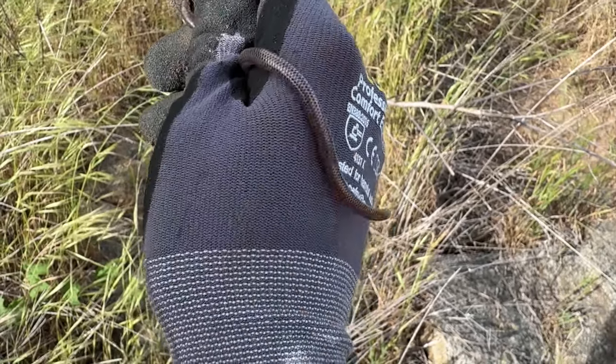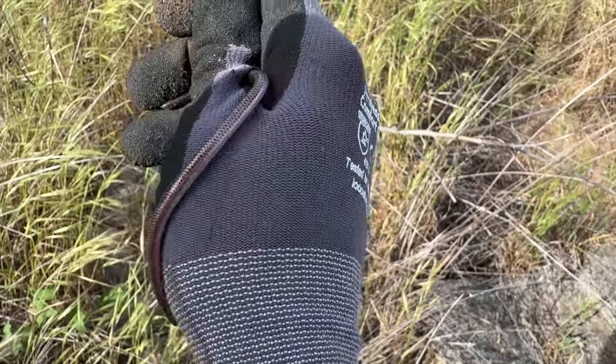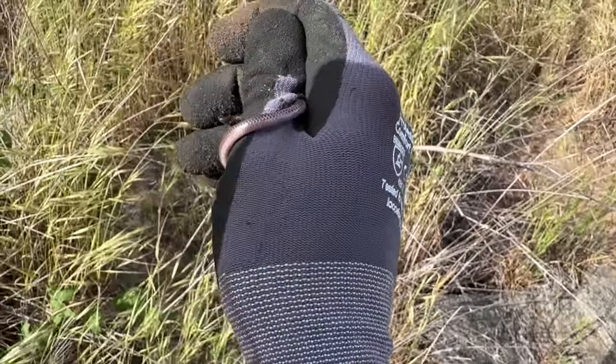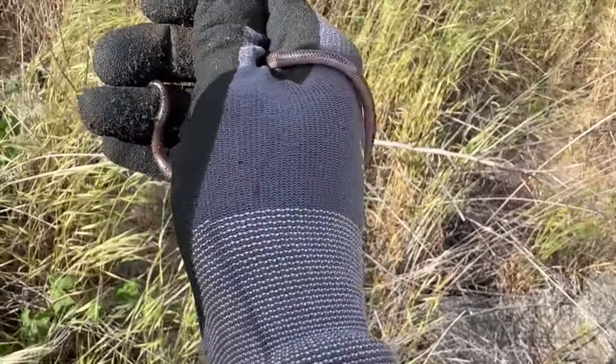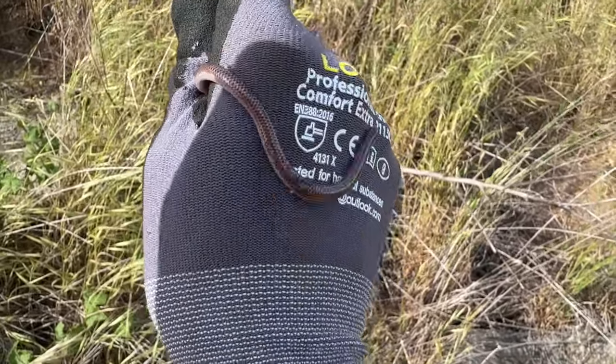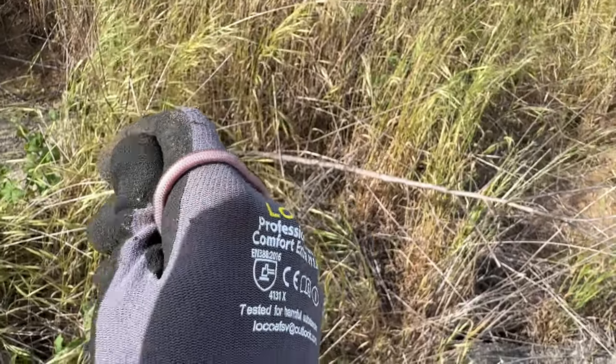Kind of caught me off guard when it started swimming around. I was like, what the hell is that? Just not even on my radar. So sick, that's my first one from this area. It's just turning out to be a fun day. Lots of different species and stuff.